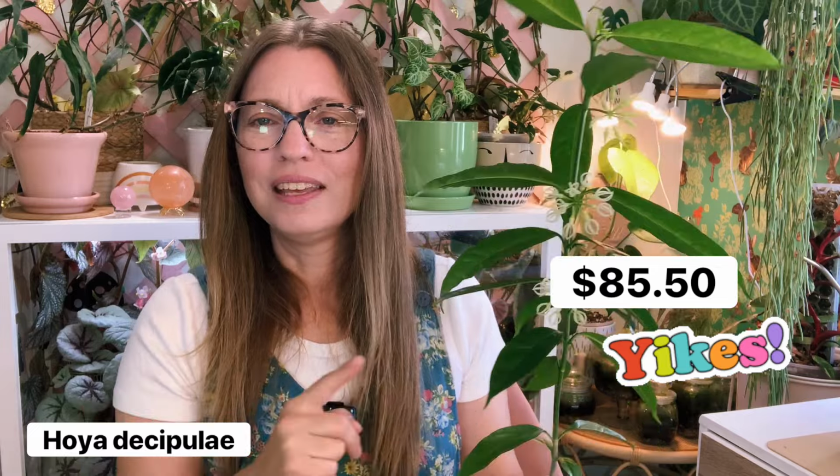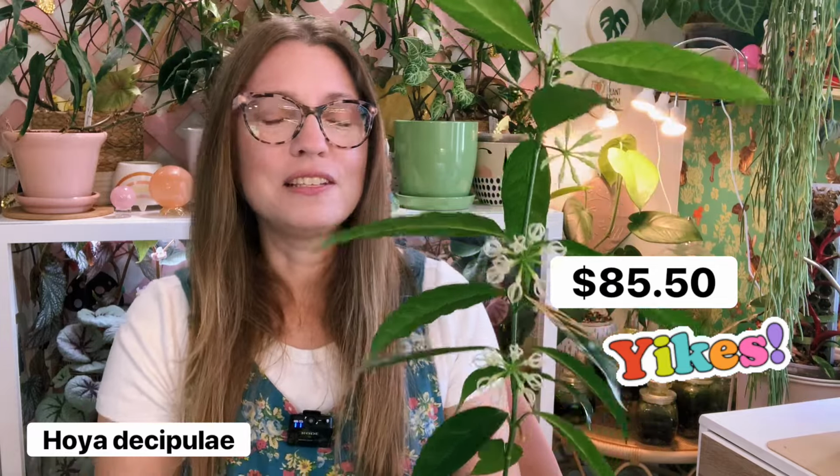Stunning. If you do not have this plant in your Hoya collection, you have to get it. I don't know, are they really expensive? I know they were kind of expensive. I don't even remember what I paid for this plant. Maybe I can stick it up on the screen, what I paid for it. I suppose if you don't have this in your collection, it might be because of the price.